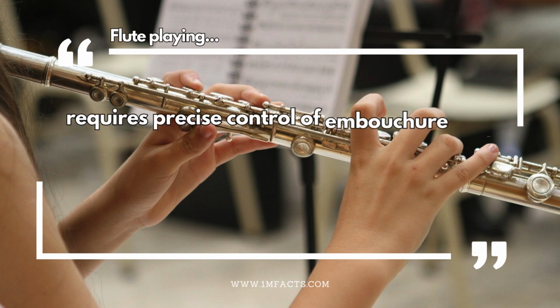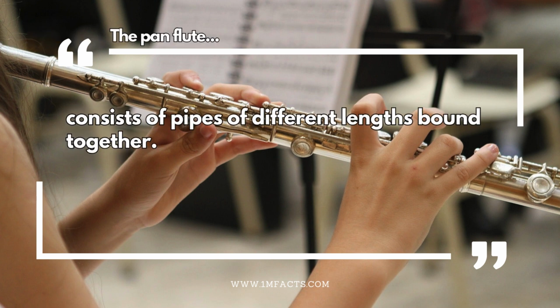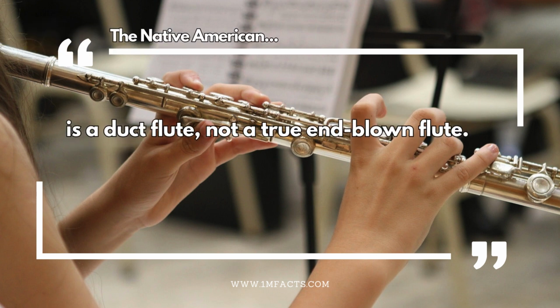Flute playing requires precise control of embouchure and breath. The pan flute consists of pipes of different lengths bound together. The Native American flute is a ducted flute, not a true end-blown flute.